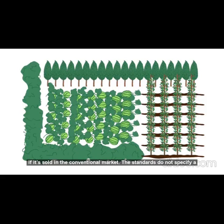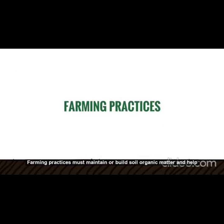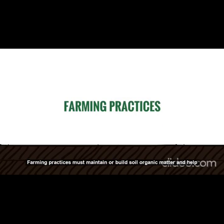organically but sold in the conventional market. The standards do not specify a minimum buffer size. Instead, it is site-specific and determined by the risk associated with the adjoining land and/or policies implemented by the certification agency. Farming practices must maintain or build soil organic matter and health and guard against erosion.